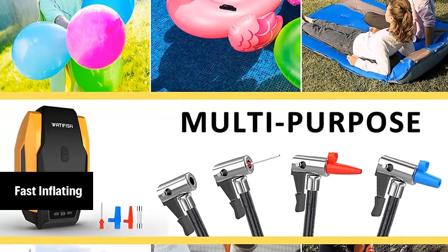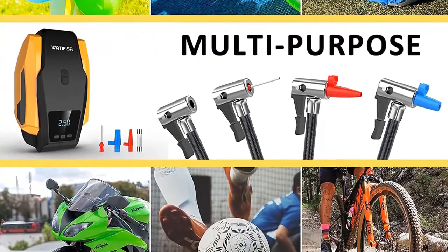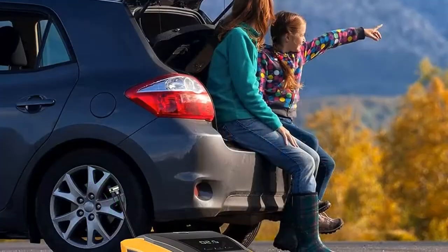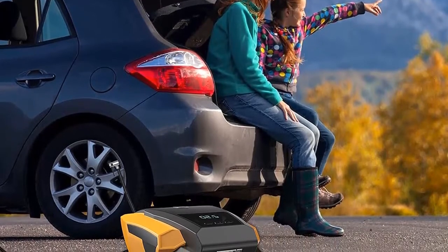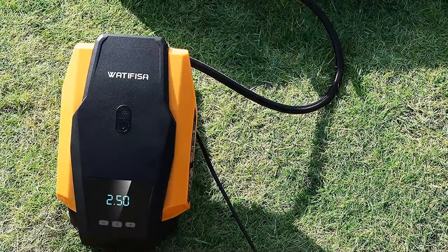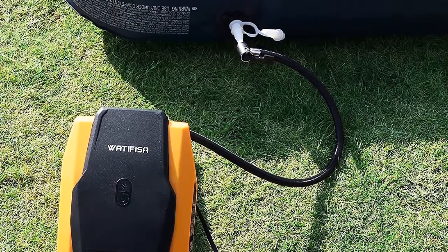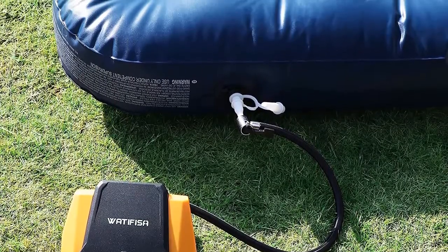Fast inflating. The car air pump measures pressure in 4 units, kg square centimeter, psi, kPa, and bar. The 12V air compressor can inflate your standard car tires in several minutes. It doesn't take long to put your tires at the right psi. Do not use the air pump for car tires continuously for more than 10 minutes. Normally our tire air pump takes approximately 5 to 8 minutes to inflate standard tire pressure 220 kPa, or a little bit longer for bigger tires.